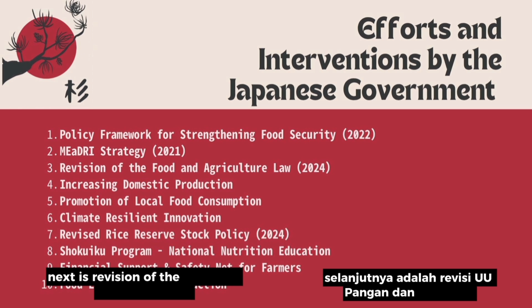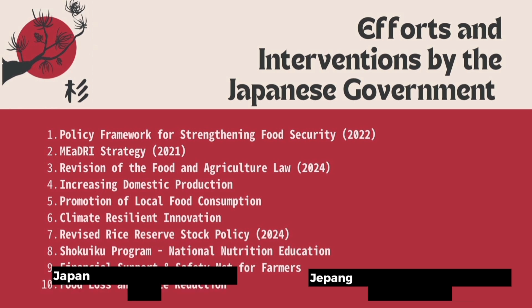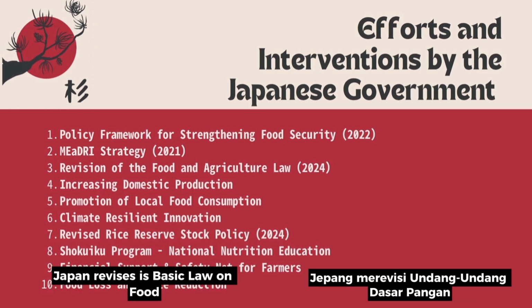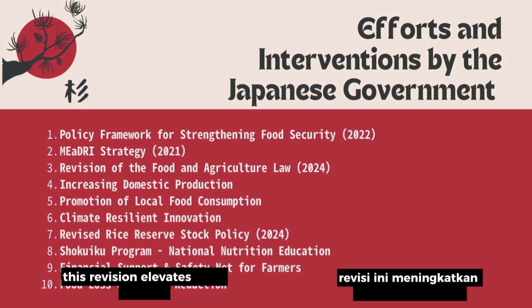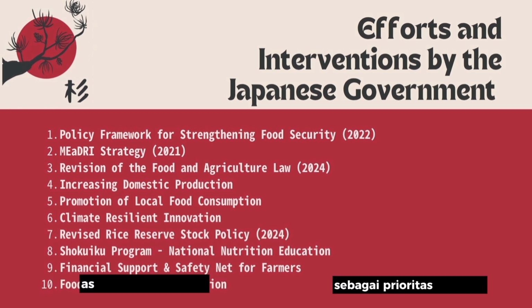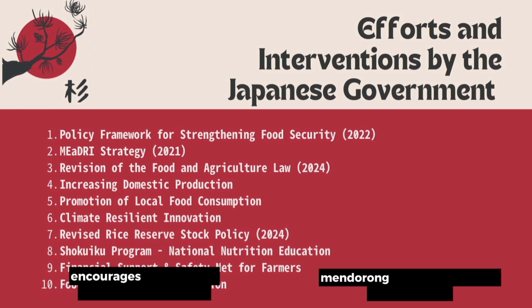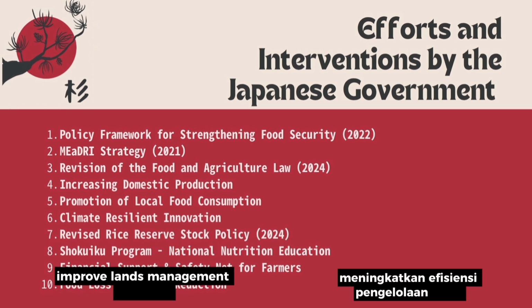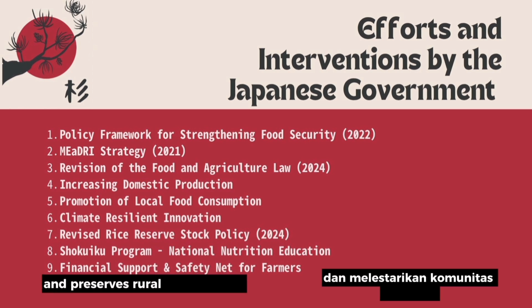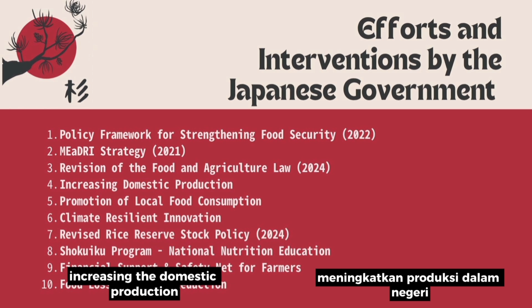Next is revision of the Food and Agricultural Law. In response to global instability, Japan revised its basic law on food, agriculture, and rural areas in 2024. This revision elevates food security as a national priority. It promotes domestic production, encourages sustainable agricultural practices, improves land management efficiency, and preserves rural communities to ensure continued agricultural productivity.